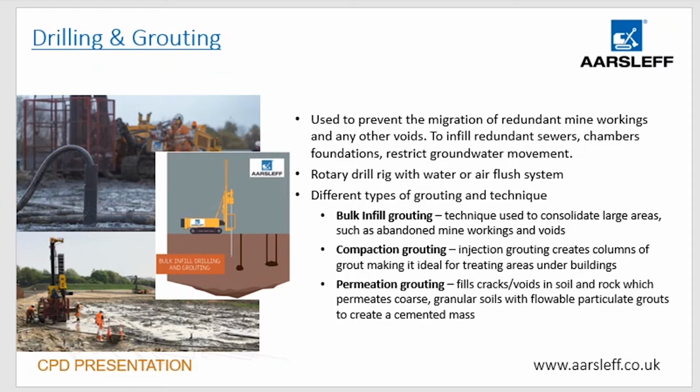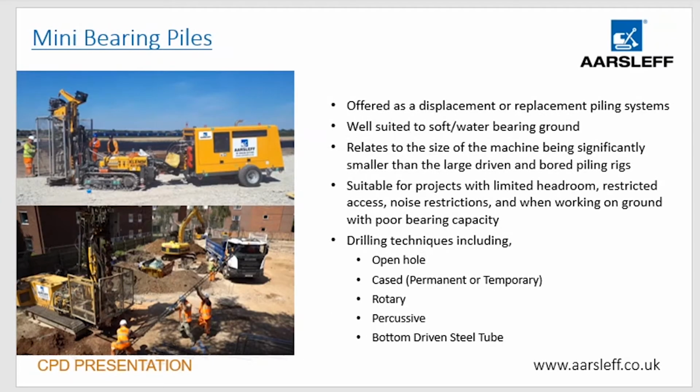So moving on to slide 9. Mini bearing piles. It's called a multiple of things, really. So it could be mini piles, could be restricted access piles, micro piles. It's one and the same, really.